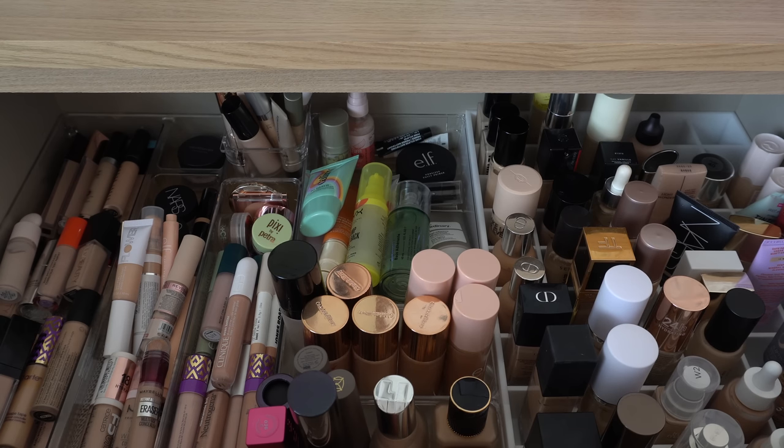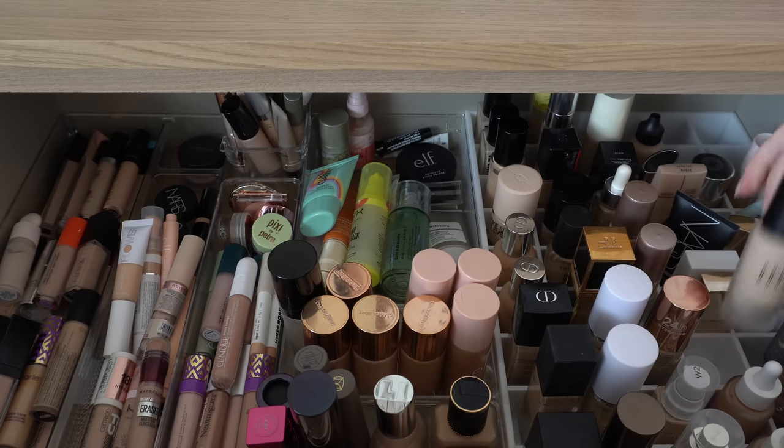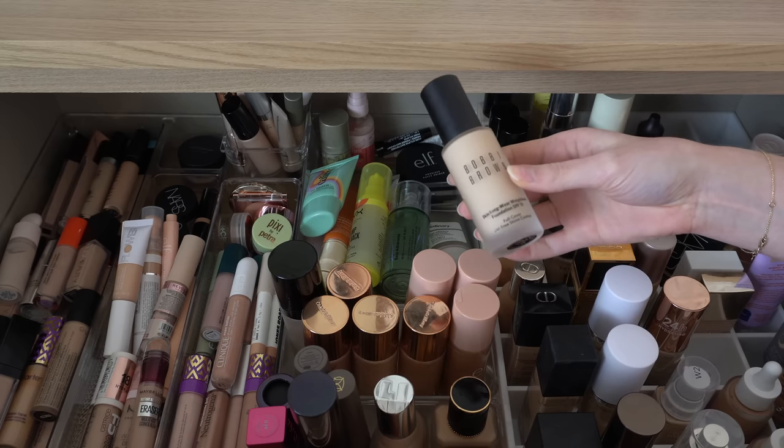Now for foundation and skin tints. Okay, the first thing I definitely want to do is this Bobbi Brown Skin Longwear Weightless Foundation.